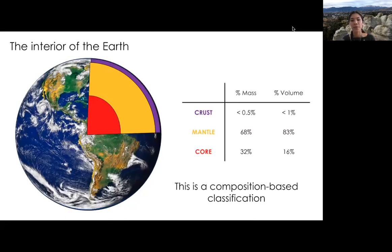And I just like to note that this core, mantle, crust division is probably one that we are the most familiar with as a general population. And it's a composition-based classification that really has to do with how much iron versus how much silica and aluminum is in each of these layers, and which ties closely to the density.